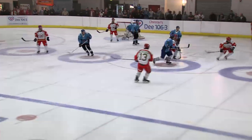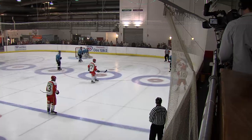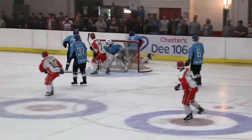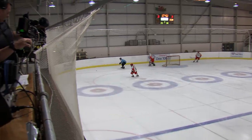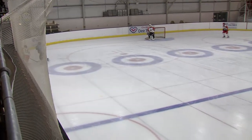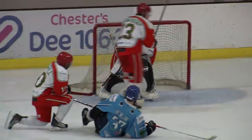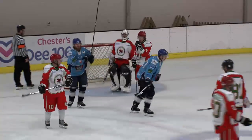This crowd's fired up. Chappell round the back of the net. Tries to pass to Wainwright. Fellows on the boards. Worrell tripped by Binarski. The referee's not calling that, and the crowd are booing. Down the far end to Clancy. Clancy sends it off the boards. Chappell chasing that down. Nicklin's got the puck. And the puck seems to have vanished somewhere into Clancy's equipment.